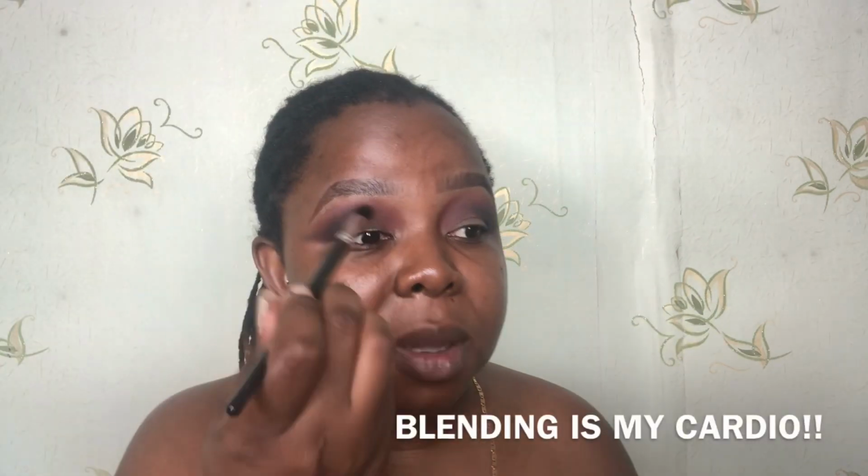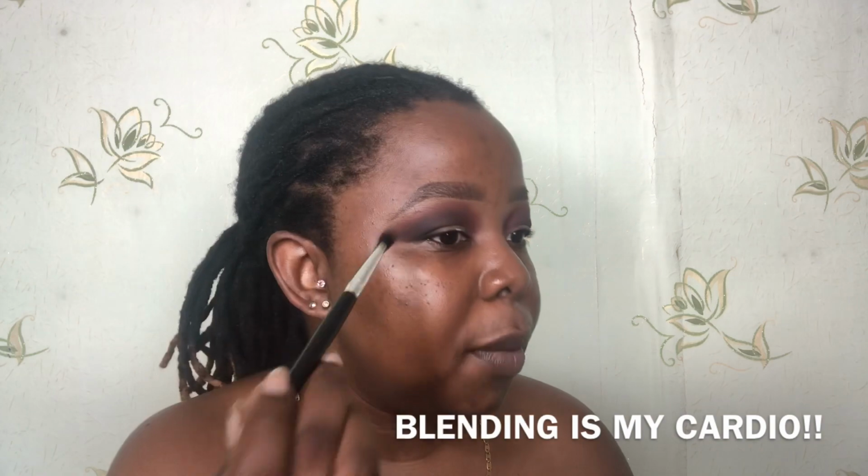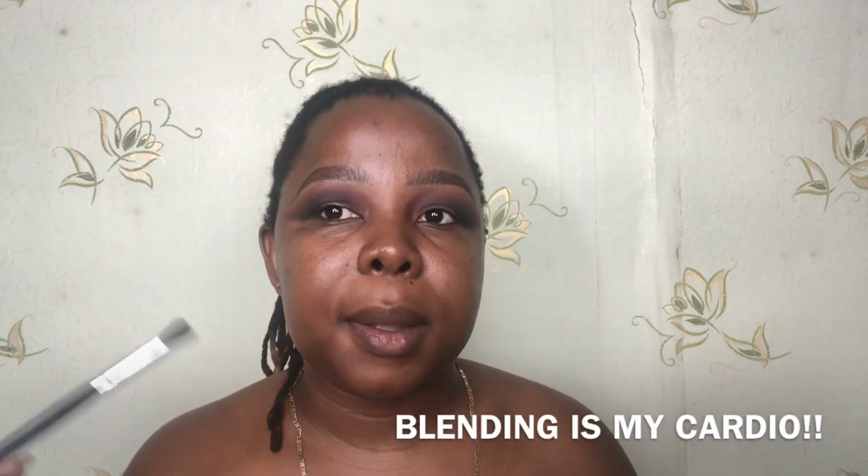So the trick with using black eyeshadow is that you have to make sure that all the colors blend into each other. So if you feel like you're using that transition shade, then just start putting it back again.